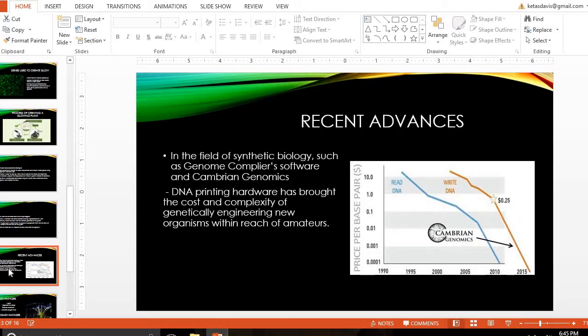So for the recent advances in the field of synthetic biology, as I talked about, the Genome Compiler software, and they also have the Cambrian Genomics. As the chart shows to the right, the cost will continue to fall, but within a few years, thousands of DIY bioenthusiasts will be using citizen science to inspire their own creations. So in the near future, you will be able to make your own plant. It's not going to glow a lot, but it will show glowing very dimly. And Cambrian Genomics is the first commercial hardware and system for laser printing of DNA.